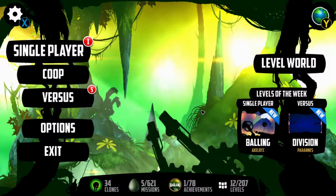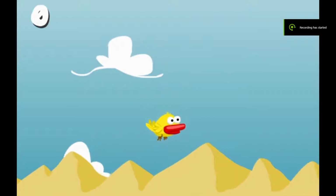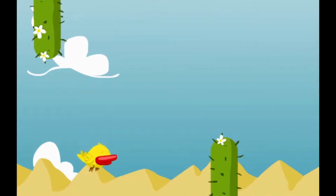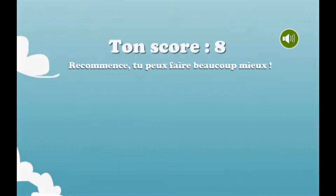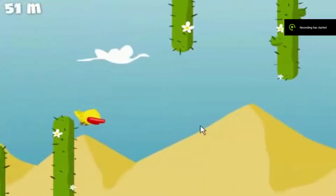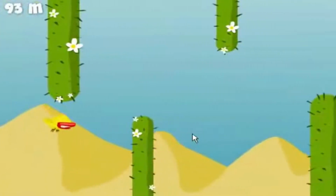Okay, a quick historical prelude. In 2011, a game called Pew Pew vs. Cactus was released to little fanfare. I don't think it was even the first game with the mechanic of a screen scrolling at a fixed rate, and your sole method of control is to tap the action button at intervals to make your character flap upwards a bit. You balance between gravity and flapping to avoid the obstacles that scroll past at a gradually increasing rate, and I don't know why cactuses would be hanging from the ceiling, but you just have to accept it.